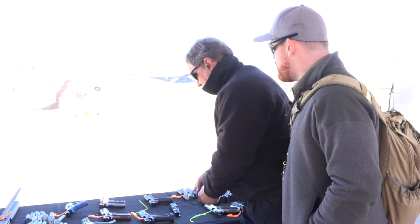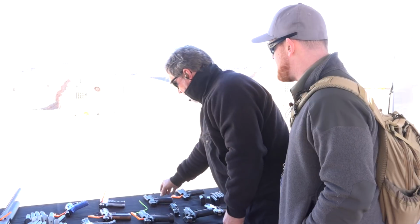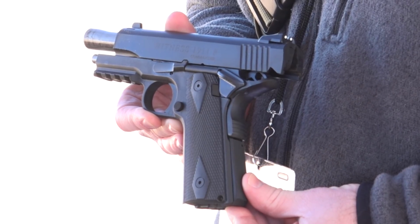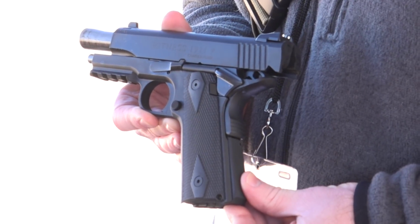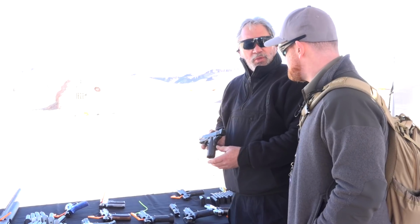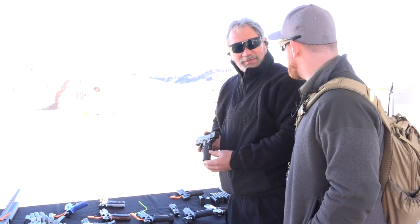You also have a Polymer Commander coming out, is that right? We do. So you guys had the Polymer 1911. We introduced 2 years ago the first Polymer 1911. Right, and now we've got it in a Commander size. In March, we'll have an Officer. Oh, wow, very cool.